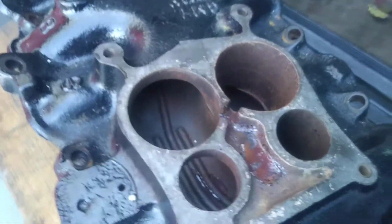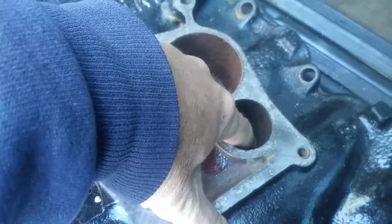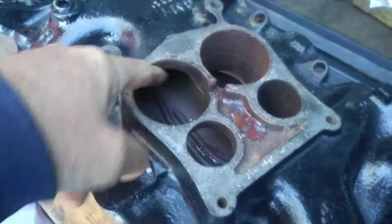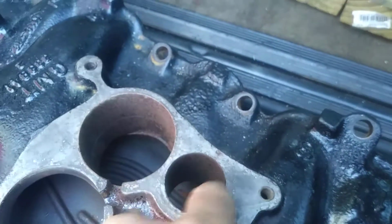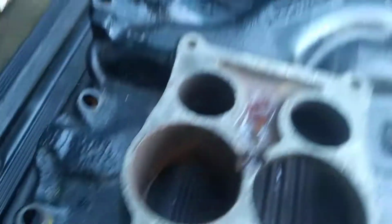This is really telling right here. The large bore in the back of the carb, which, see, that's the higher plane right there, and this goes to the lower plane. Very little rust right here, and almost none right here, but it begins to really show itself here, and then it's really prevalent in that bore.